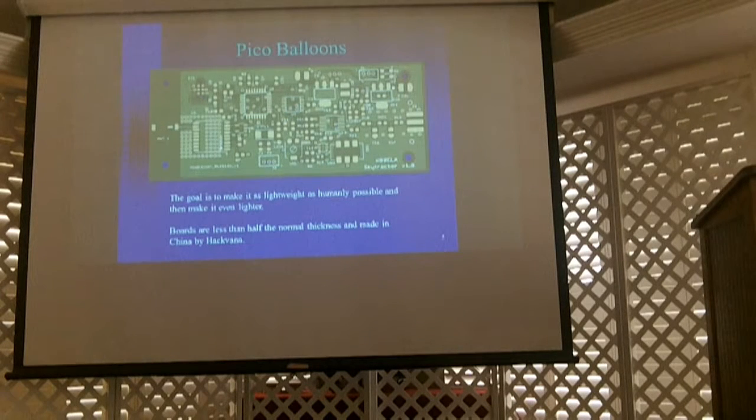By getting a thinner board, you are making the boards half as light. And when you're dealing with pico balloon micro-miniature payloads, basically I've been told, you make it as light as humanly possible, and then you add more lightness. And that's what you really have to do. You have to weigh every component on that mass scale. You have to measure everything to the fraction of a gram and just try and cut weight wherever possible.